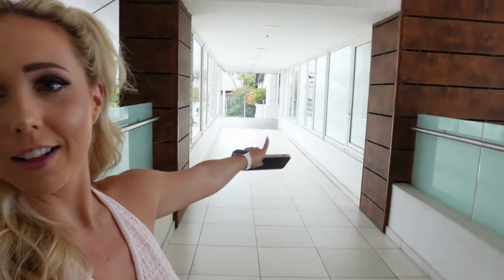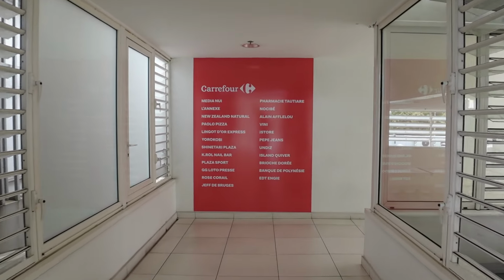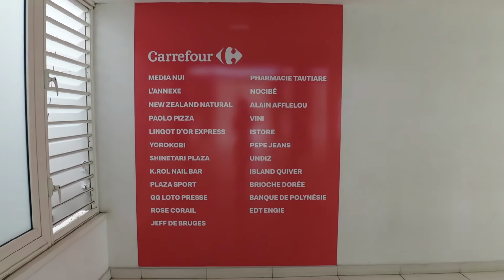I'm over the bridge. Like I said, the Hilton's that way, and you can actually oversee the mall. It's October 2024, so there's Halloween decorations, but there is all kinds of stores. I'll show you the sign where there's nail places and pharmacies, but the grocery store was my favorite.